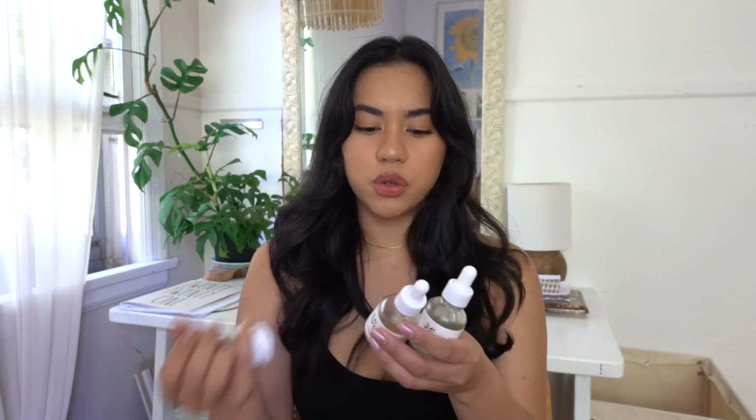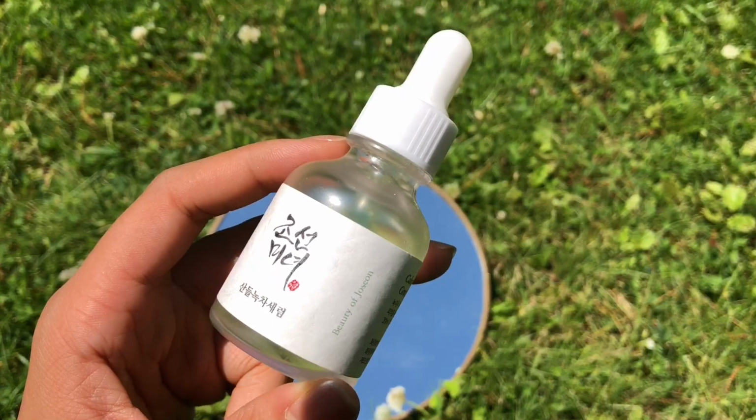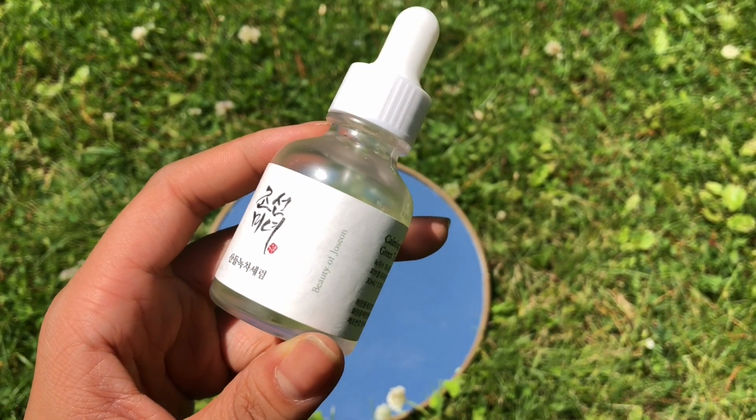I really just want to talk about how cute the packaging is. Like, the packaging is so cute. First, we are gonna talk about the calming serum. This is the green tea and panthenol serum. It is the green one.